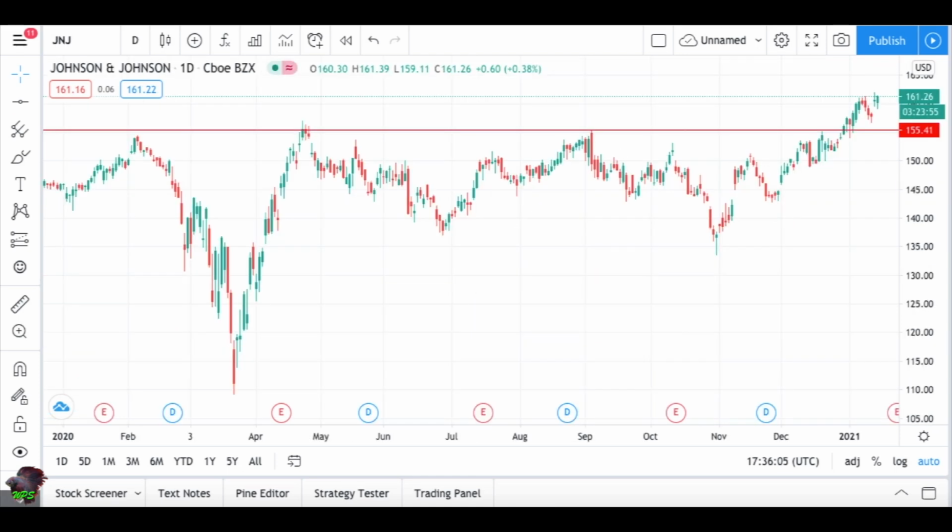Okay, this is Johnson & Johnson, and this is a much clearer market to look at. Take a look what happened here. We had resistance here, and we had a resistance here. Everything was marked. We knew that the market is not going anywhere until it breaks this $155 mark. And we came to this point so many times. This is the last time we were there.